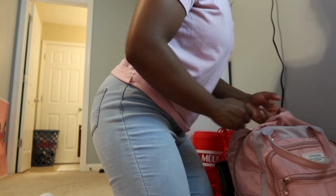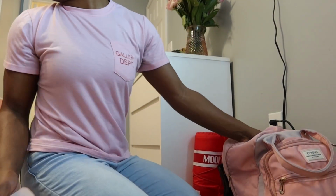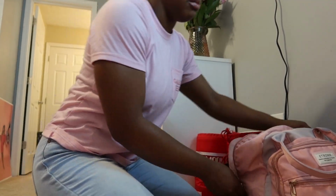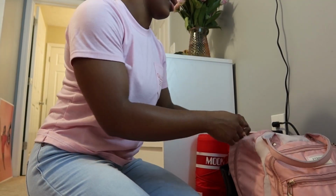So yeah, I'm just wearing this Gallery Dept shirt with these lightly washed jeans, and I'm gonna wear my black, red and white Dunks because of the red right there. My butt bag is packed.